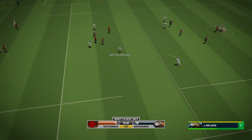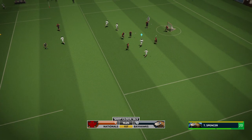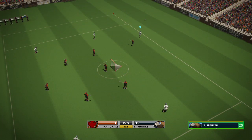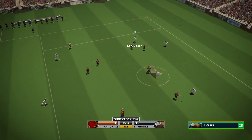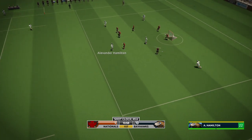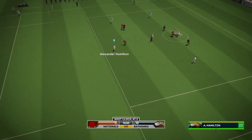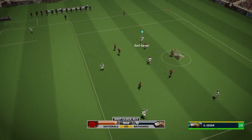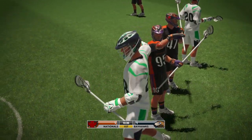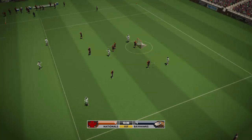Bresny wins the faceoff. Brings the heat. Puts it wide. Blue ball. Switching it up. Gezer scores. The home team are right back in the game. Scores level.